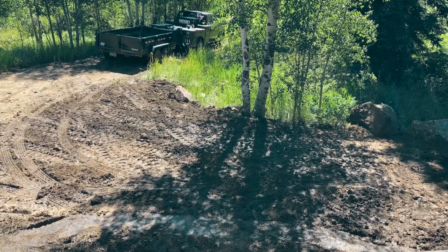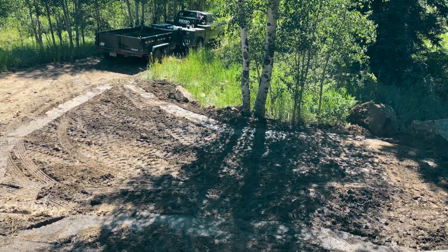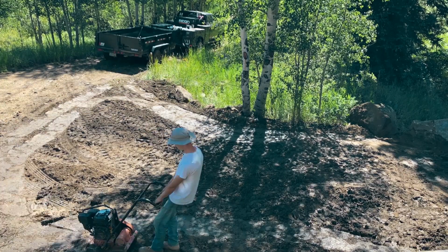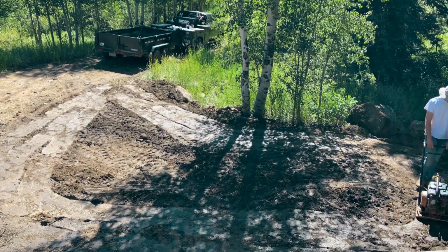I then took the compactor and ran it over the driveway just to ensure that all the dirt was well settled and packed together since the surface would be driven over. Also just gives it a nice hard surface and promotes better water drainage so that it doesn't get too muddy. It's kind of just as satisfying as mowing a lawn except for dirt.